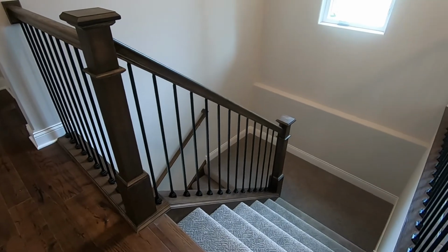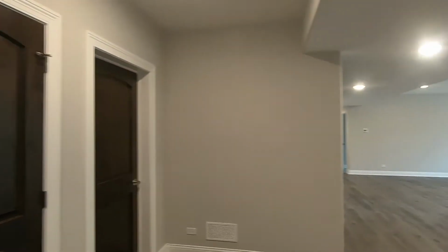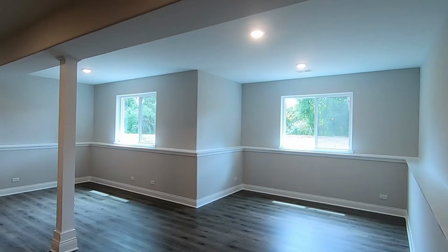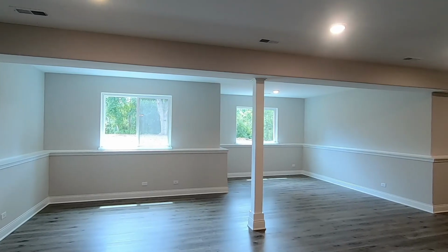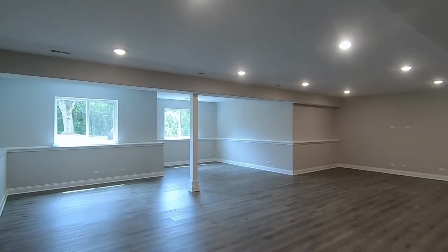Right off the foyer open staircase in this house is the access to the lower level. In this case, we have a beautiful daylight basement. We do extra tall windows in all of our daylights where we can. That allows us to not do any window wells, because every window is technically classified as an escape window.